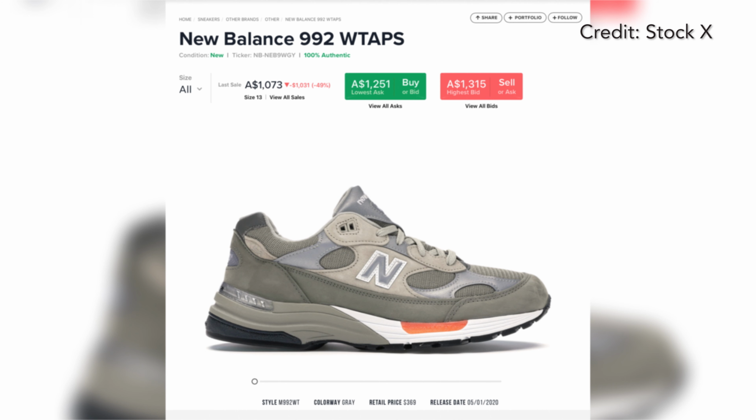This super limited W-Tabs 992 was priced at $490 Australian at retail. Since it's so limited, it was one of the most expensive New Balance shoes in 2020, with a resale price over 1.2k on StockX.